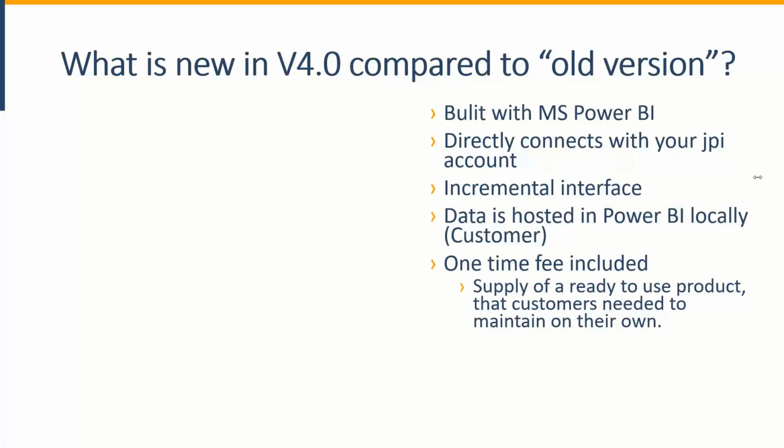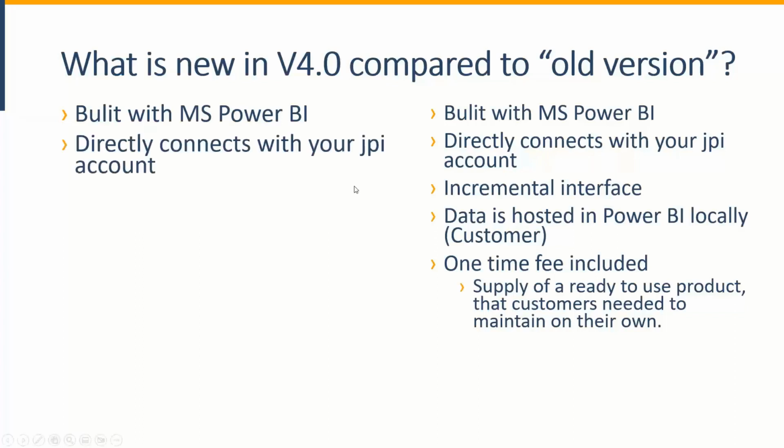So we provided a dashboard file to you, plus everything needed to easily install it on your site. With providing all this, we handed over the responsibility and everything into the customer's hands. And so we have been out of the game. And this now has changed because the current version is also built based on Microsoft Power BI, no change. It also directly connects with your account, no change. Based on an incremental interface, no change, proven, all good.